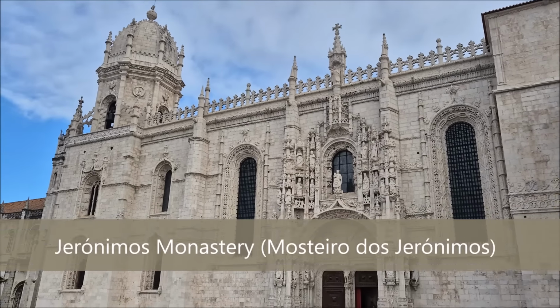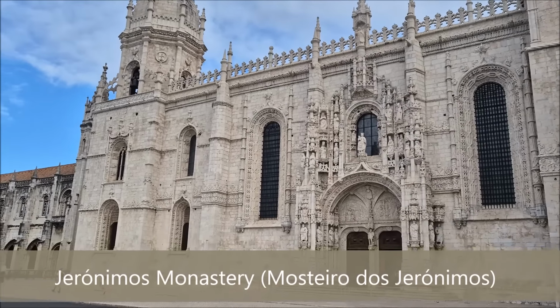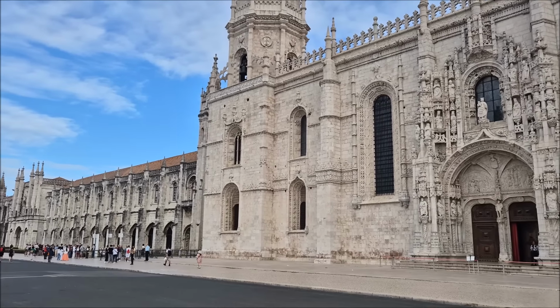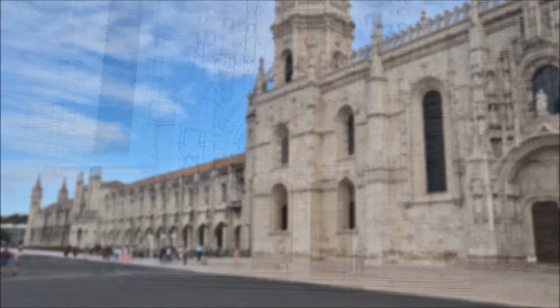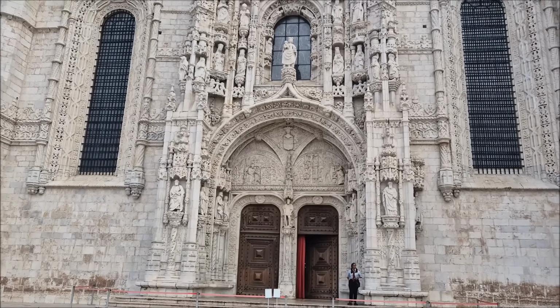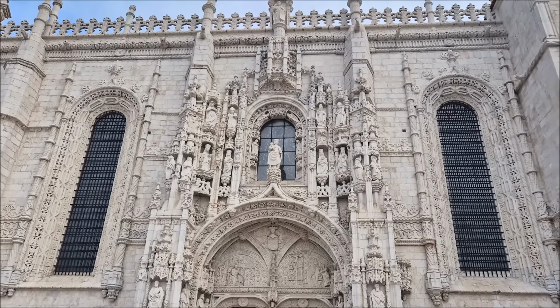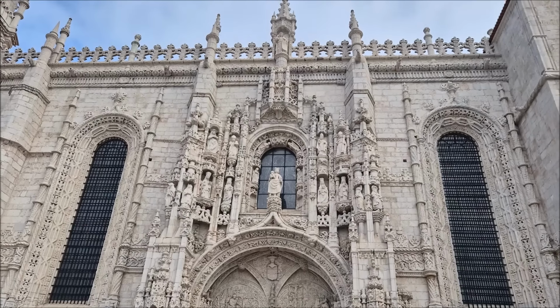The Jerónimos Monastery is a former monastery of the Order of St. Jerome located in the Belém district. It is one of the most prominent examples of the Portuguese Late Gothic Manueline style of architecture in Lisbon and is a UNESCO World Heritage Site, recognized for its historical and cultural significance.